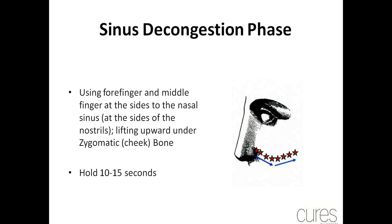Next, you're going to go down to the bottom of the nose and use your forefinger and middle finger at the sides of the nasal sinuses and work across the zygomatic bone. When you're doing this, you're almost doing a lifting technique with those pressure points.